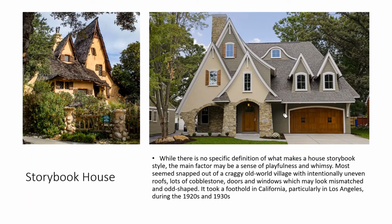These took hold in California, is where they started, and they branched out from there. I'll still see some around California, Southern California, and maybe you've seen them in some other markets.